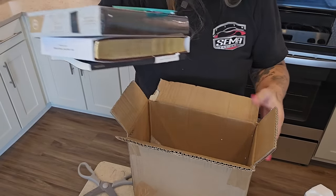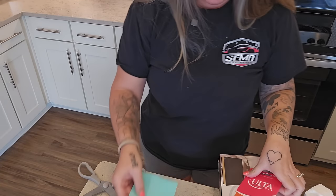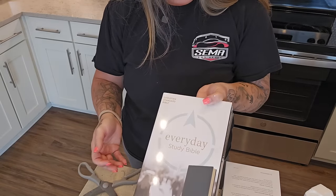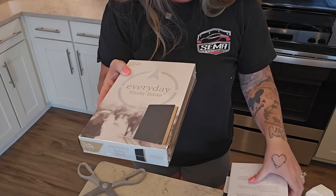All right, so hold on. Let's move this off to the side. And then there's a note. Oh, an Ulta gift card, thank you. Look, y'all, everyday study Bible. This is what is necessary. The kid and I will be able to use this together.